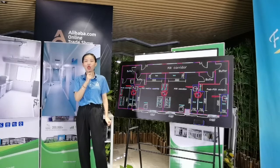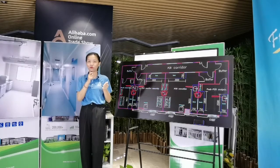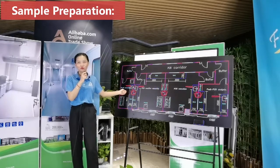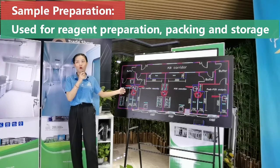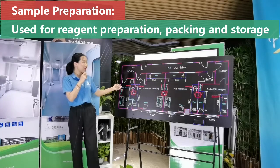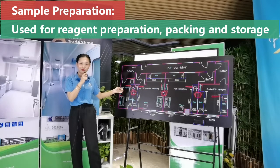Okay, next, I'm going to quickly share with you the function of each room. The first room is sample preparation. It will be used for sample preparation, packing, and storage. Sample and raw material should be passed directly into this room.